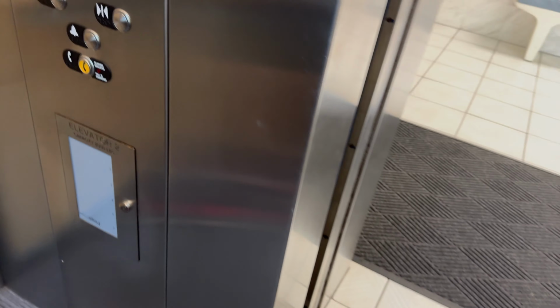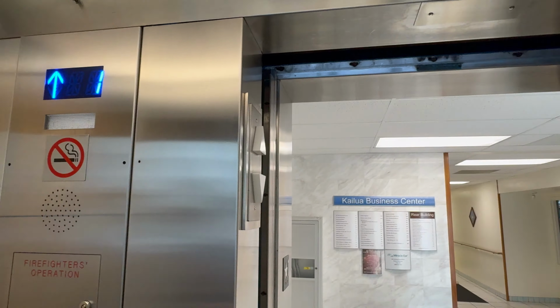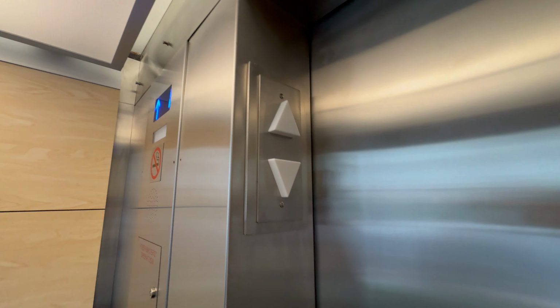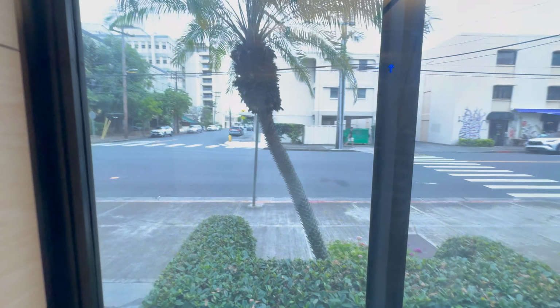Cool. We have a Dover logo. Yep. But Dover's originally. This is not a Dover. This is a ThyssenKrupp. Yep. It's a little four. This was a. What the frick? Look at that indicator. Interesting. All right, let's go out the window.